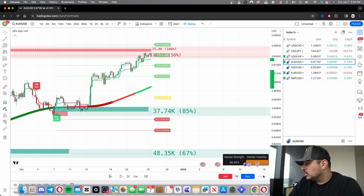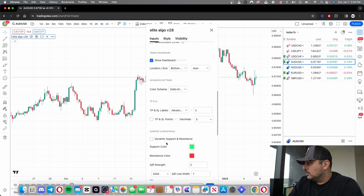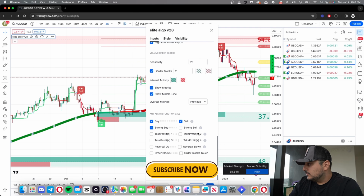So what you want to do is very simple here. You just want to go into the algo settings. So you press the settings icon right here. You want to go down to where it shows you the any alert function calls here. And then what you want to do is simply hit buy, sell, and then strong sell. Select those as well. Then press OK.